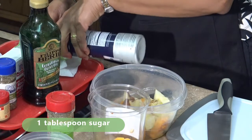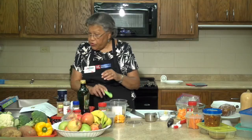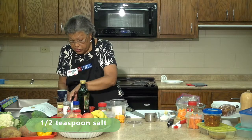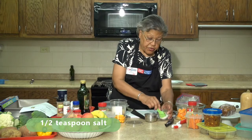And you might go a little less on the salt. It just depends, and if you are having to watch your sodium, then you can leave that out, or you can certainly reduce the amount.